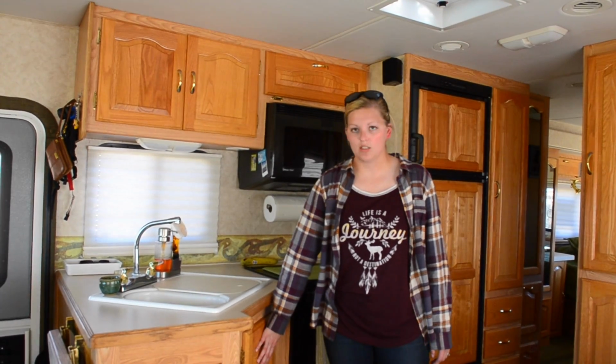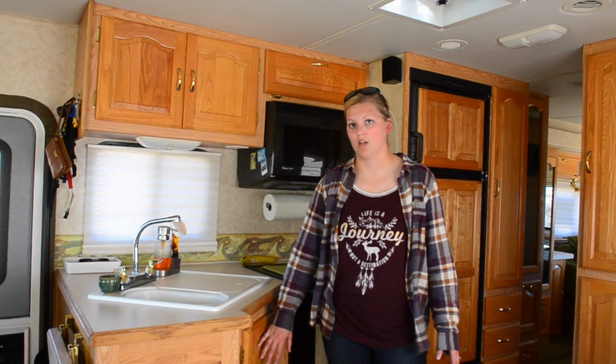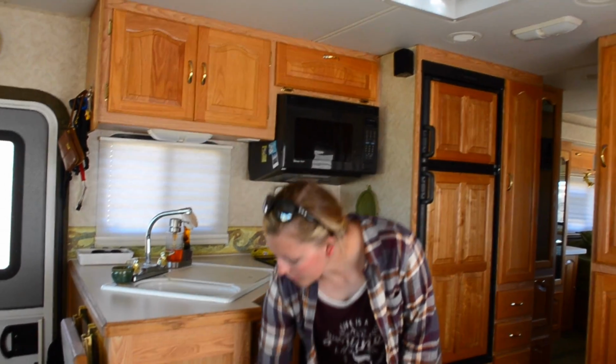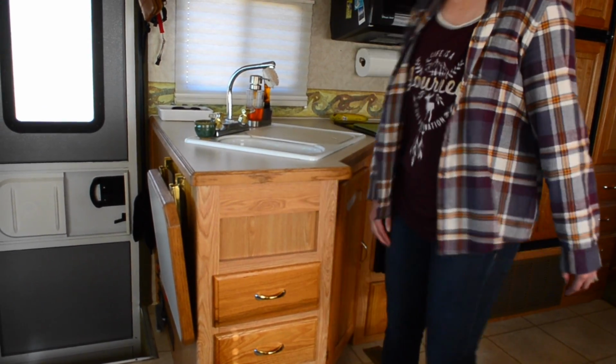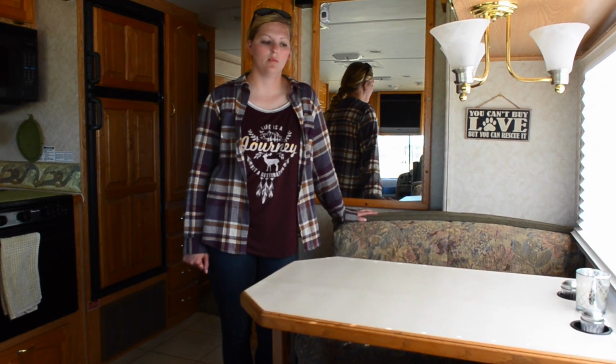And we do have a pretty decent sized cabinet underneath the sink that we can fit our trash can, so that's really awesome too. And then in these drawers are just scissors, baggies, extra like junk type stuff. And the dinette is where Garrett works most of the time.